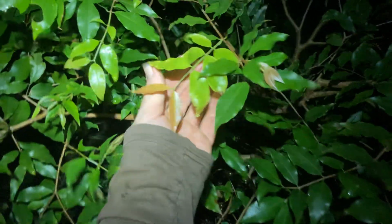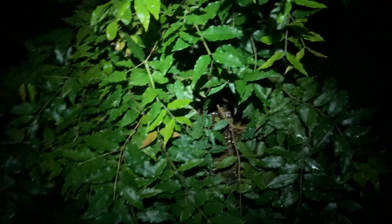Purple pulp. Plinia cauliflora. Roxa pulpa or pulpa roxa. I can't remember which way it goes. It's roxa pulpa or pulpa roxa or something like that. Some new growth. Oh, there we go. This is what I was looking for. Look at that new growth, though.